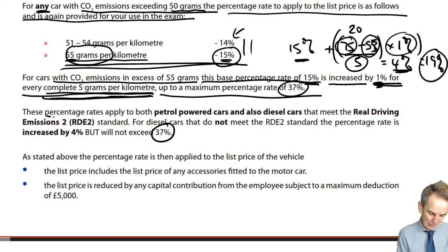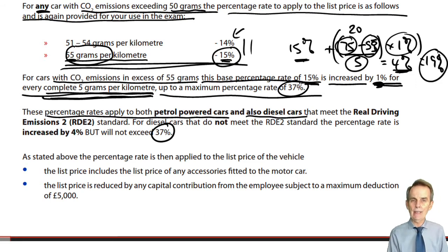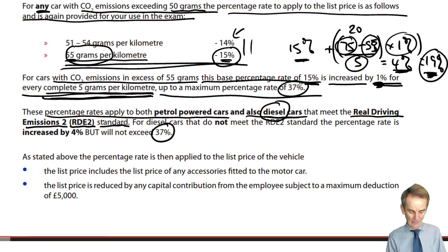Right. These percentage rates apply to both petrol-powered cars, as we've just been talking about, and also diesel cars. But with diesel cars, there's a further issue. This calculation that gave us 19% will only apply as regards diesel cars that meet what is referred to as the real driving emissions 2 standard. Again, you will be told in the exam, it will be expressed that way, as to whether or not the car meets the RDE2 standard.